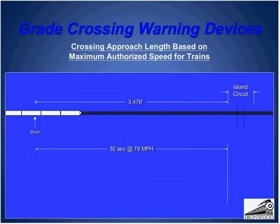For instance, if we want to provide 30 seconds of warning time to 79 mile per hour trains, then we need to locate the termination shunt at least 3,476 feet prior to the crossing. Okay, now actually a predictor requires 4 additional seconds for what we call acquisition time. It needs time to acquire the inbound train and calculate its speed. But we'll discuss that a little bit in some further slides.